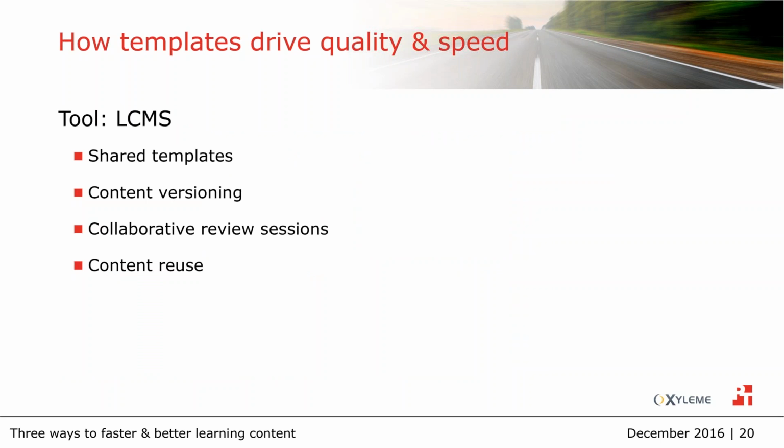So we've mentioned Xyleme several times throughout the webinar. If you're not familiar with what Xyleme does, Xyleme is a learning content management system, or LCMS. So basically it enables you to do some of the things we've talked about today. For example, you can work collaboratively in the cloud. You can share your templates, do content versioning. We also have the review session we talked about. And really our most powerful feature is that ability to start to reuse your content and bring down that redundancy.